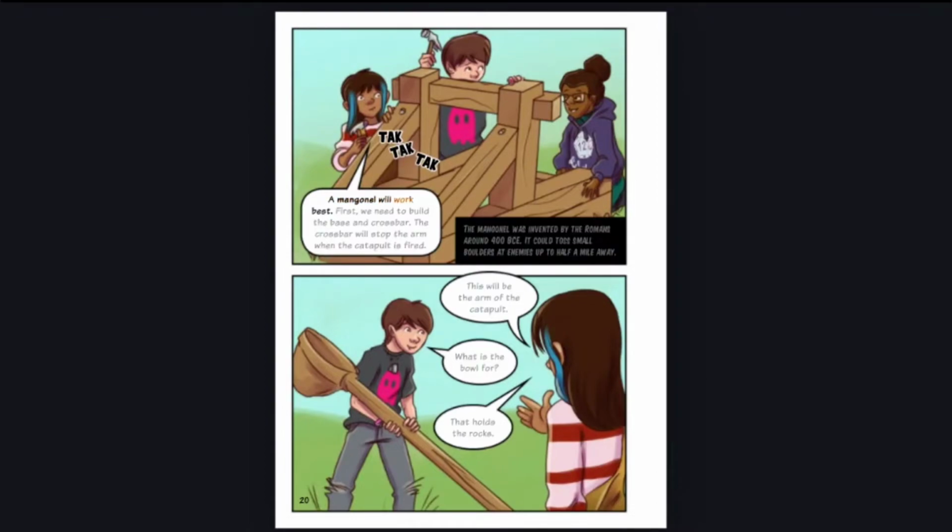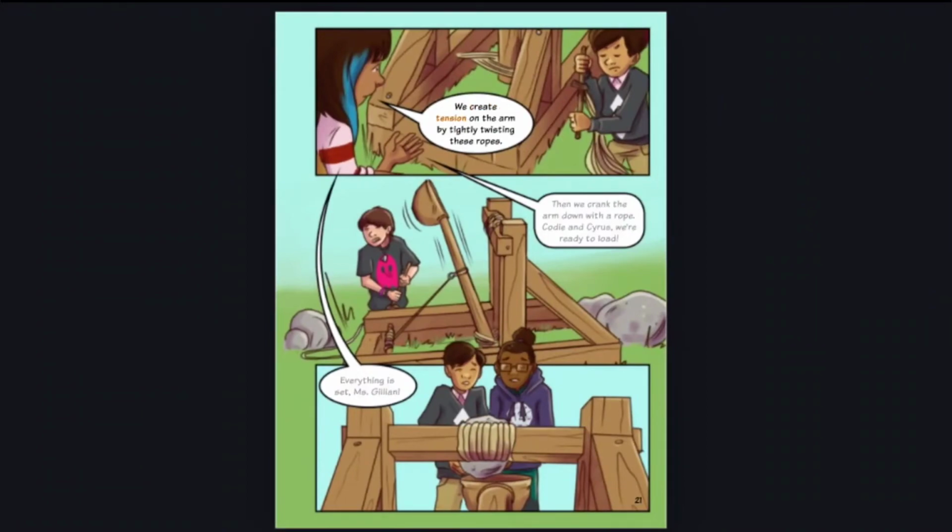A mangonel will work best. First, we need to build the base and crossbar. The crossbar will stop the arm when the catapult is fired. The mangonel was invented by the Romans around 400 BCE. It could toss small boulders at enemies up to half a mile away. This will be the arm of the catapult. What is the bowl for? That holds the rocks. We create tension on the arm by tightly twisting these ropes. Then we crank the arm down with a rope. Cody and Cyrus, we're ready to load. Everything is set, Ms. Jillian.